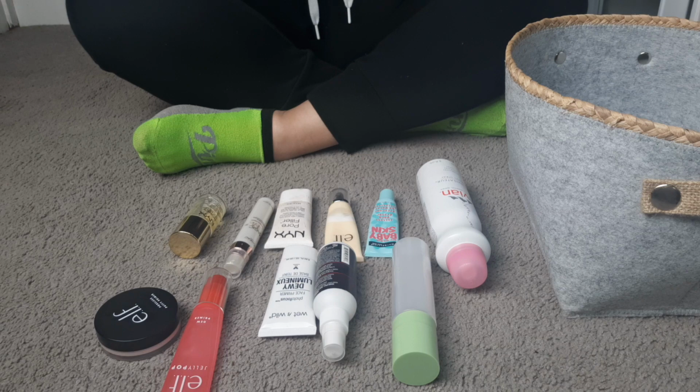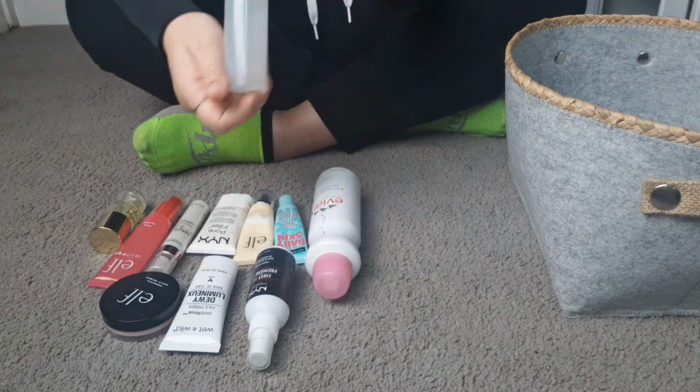Also, before we get started, I just want to keep in mind that this is not going to be a cutthroat declutter. If I'm able to get rid of one or two products in every category, that will be fine with me. But this primer section, I don't think I'm going to get rid of too much, if anything. So let's get started. So this first one here I'm going to keep.